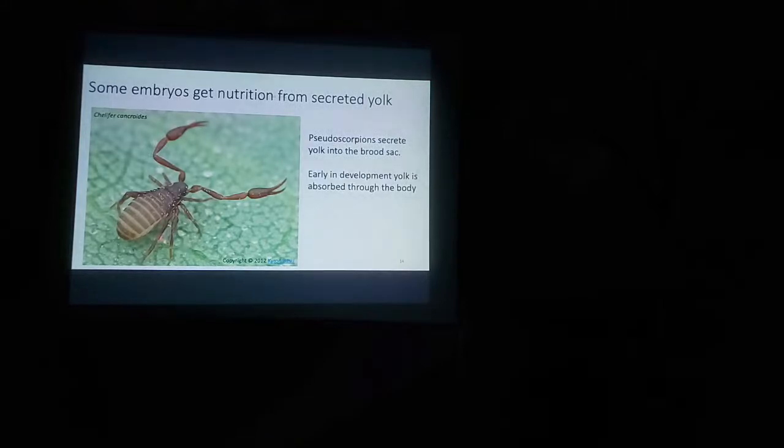Early in development, the yolk is just directly absorbed into the embryo's body, but then later on in development, the embryos have to use a special organ to ingest the yolk because they've formed their cuticle. That's that hard shell that's on the outside of things like scorpions.